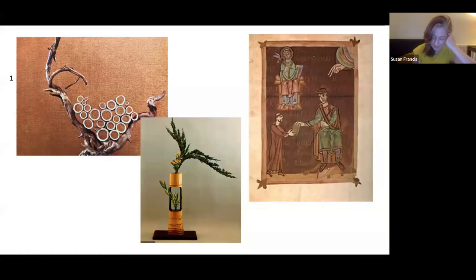Right. So the work that I've got to show you is all work that I've done since the lockdown, really, and it has come out partly from lockdown experience.